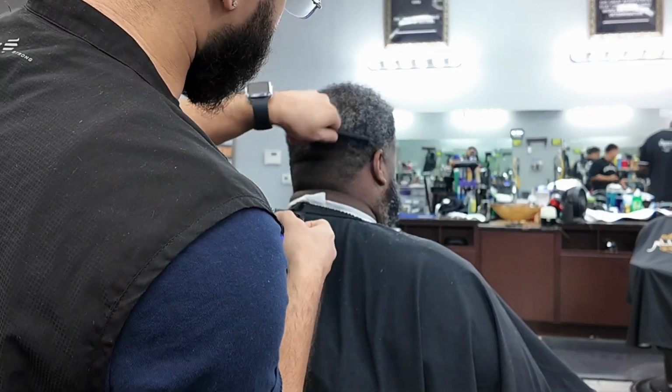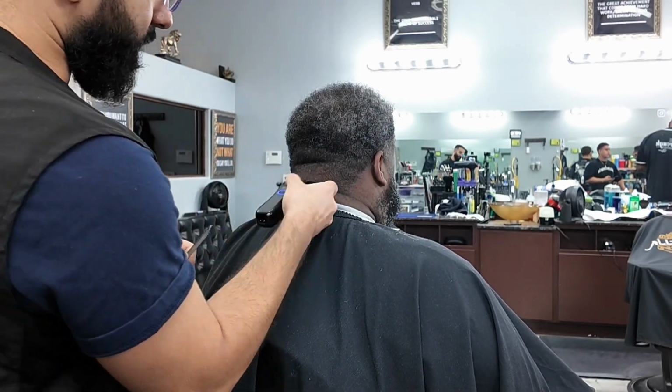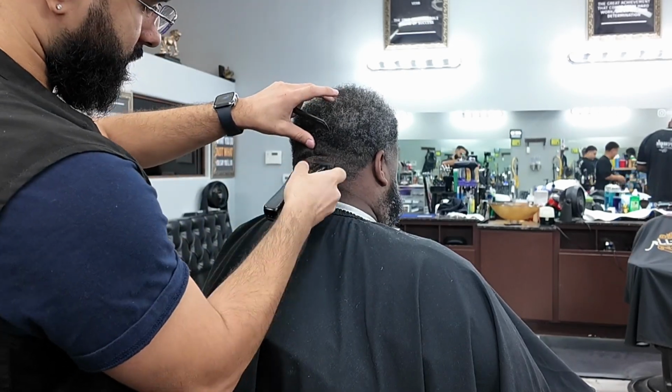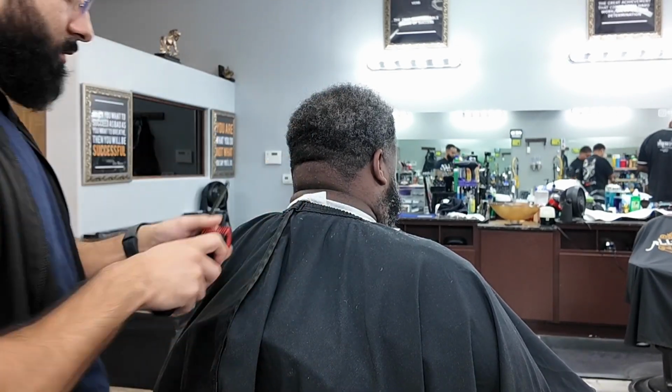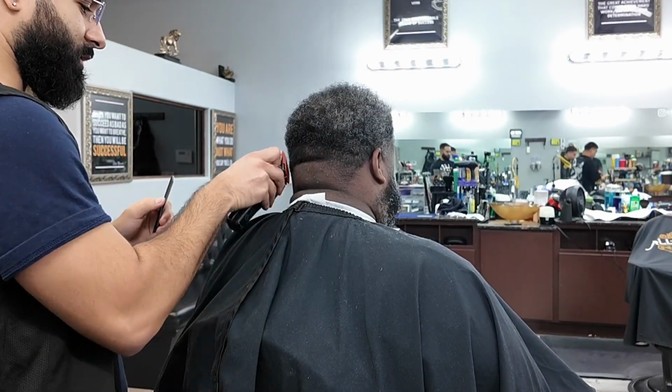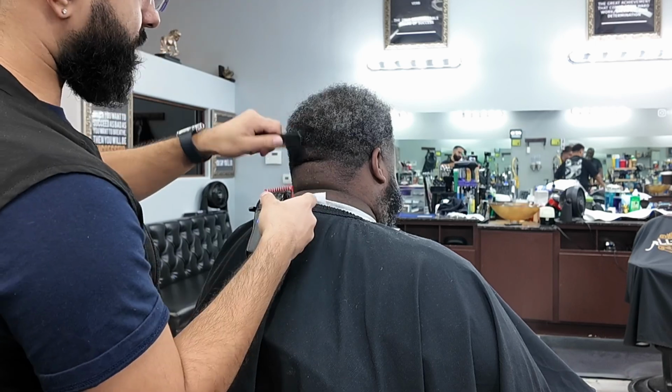Again, with curly hair, I don't like to use a foil shaver. My bad, back into the barbering. I don't like to use a foil shaver on the back just because a lot of people break out no matter how much you clean the foil shaver. It's just the way the curly hair grows out of the follicle. It grows in a spiral, so it's going to cause that irritation. It's going to cause those little bumps in the back.